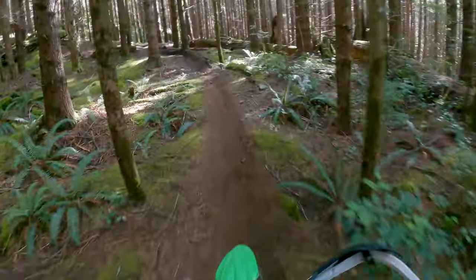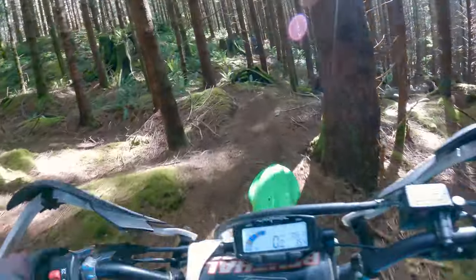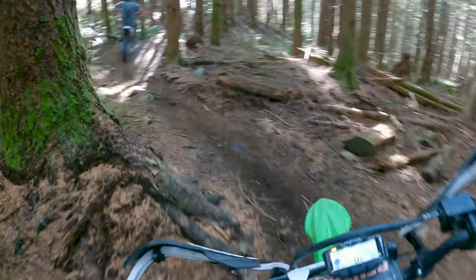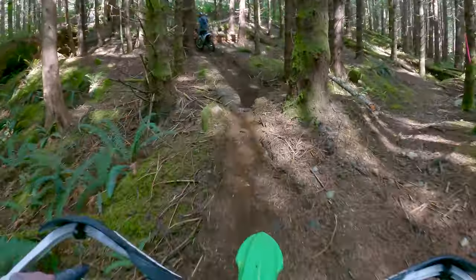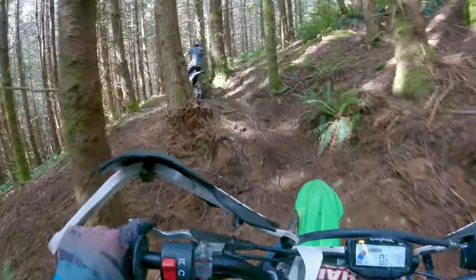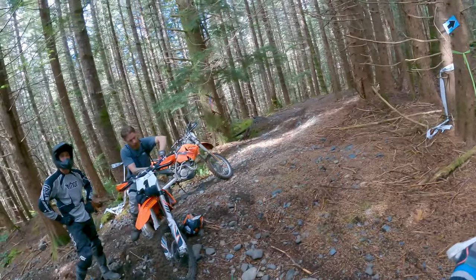I think we are chasing 2 300 TPIs and a 450 EXC, I think. Try and hold more with the legs. Less with the hands. That's the line I was thinking.